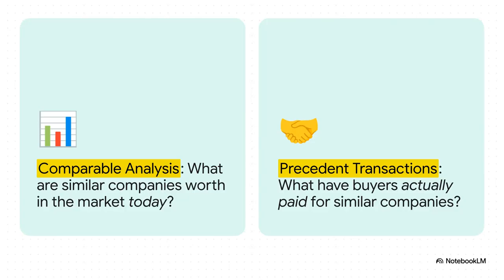So, those first two methods are all about what we call relative value. Comparable analysis, or comps, looks at the public market and asks, okay, what are Walmart's peers trading for right this second? Then you have precedent transactions, which looks back at history and asks, when similar companies were completely bought out, what price was actually paid? And that's a huge difference because those prices often include what's called a takeover premium.